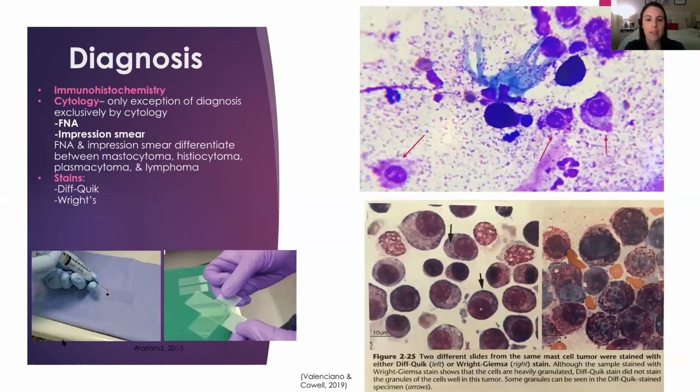The top right image was taken by me, actually, through the microscope, so it's a little bit blurry, but it was from a shelter dog while Dr. Santonzi and Dr. Sang performed a neuter at school in our lab class. So caudal to the dog's scrotum, there was a mass that I collected a sample from using a non-aspirated technique and a 20 gauge needle.